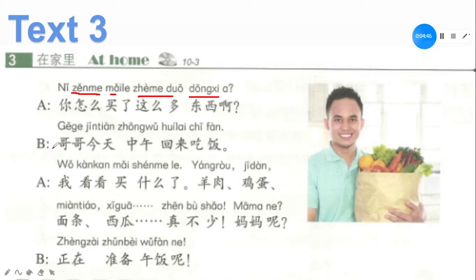And B says, 哥哥今天中午回来吃饭. 好, 哥哥, which is elder brother. So can you tell me how do we say younger brother? So younger brother is 弟弟. 好, 今天中午, which is in the middle of the day, and it is the noon. So 今天中午, today's noon, which is at lunch time. 回来, come back. 吃饭, 吃 means to eat, 饭 means food. So 吃饭, to eat food, which we can say to have a meal. So elder brother, this noon comes back to have a meal.